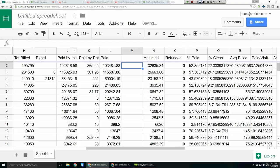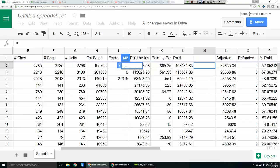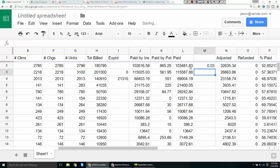So if I want to know what I'm getting paid per unit, let's just say, I'll take my total units and I'll divide that by my total paid. You get that right, Jess? I do that backwards. I think you did it backwards. How many units divided by how much you got paid? Paid per unit sounds better, doesn't it? A little bit. That's all right. So now I'm getting paid $37 per unit.